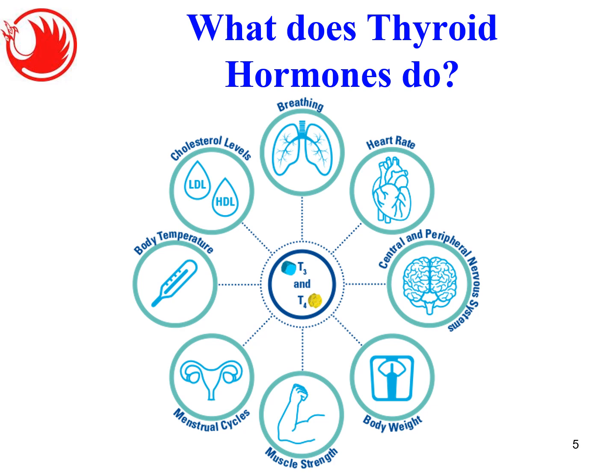Next is heart rate. Thyroid hormone influences the cardiovascular system by regulating the heart rate and blood pressure. They help maintain the balance between oxygen supply and demand in various tissues.